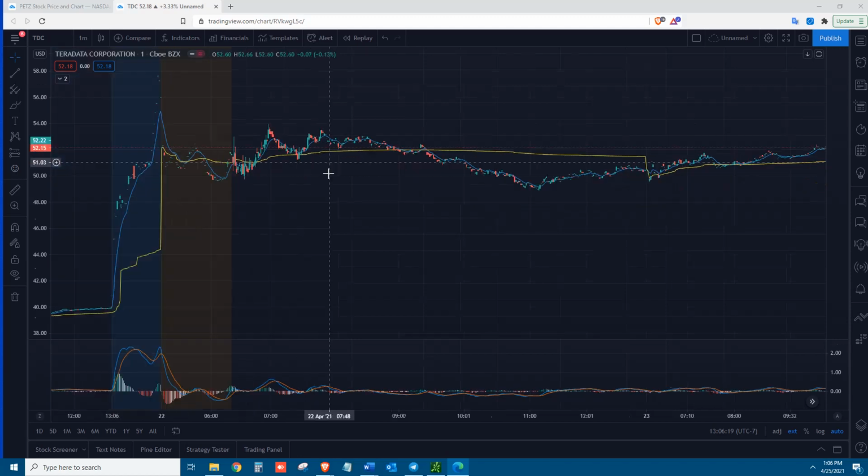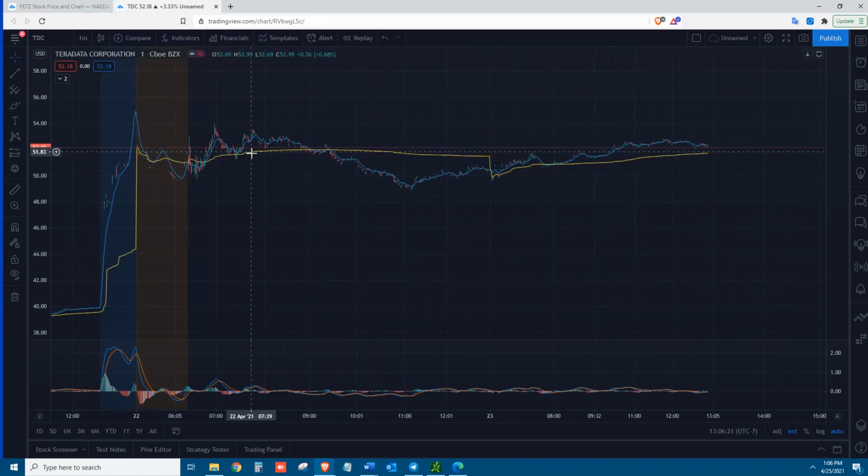So I won't really touch on this one too much because it's not a normal stock that we play in the group. The stocks we shoot for are usually between $1 and $20, sometimes 30. And when there are big stocks that make big moves, or something significant, we'll look at it. So we'll touch on another stock. Won't spend too much on TDC.